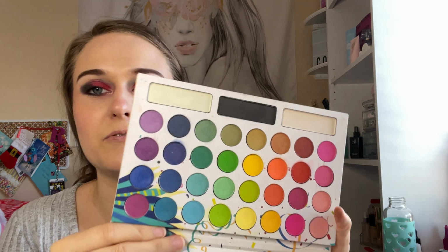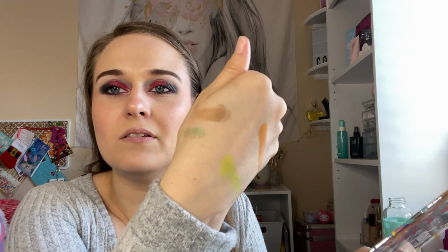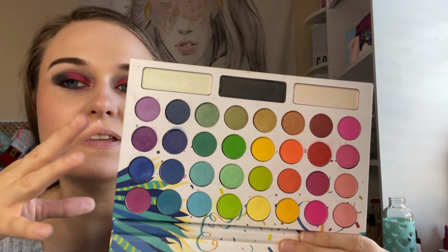Next is BH Take Me Back to Brazil palette. I love this palette. I'd never get rid of this one. It's so colorful. All the colorful palettes I have, I don't want to ever get rid of. They're such great quality. I like this green. It's so pretty. The pigmentation in this palette is really good. I do like the pigmentation. Most of my BH palettes have really good formula. So I do like this rainbow themed palette. It's really nice. If you can find it, you should get it and try it out.